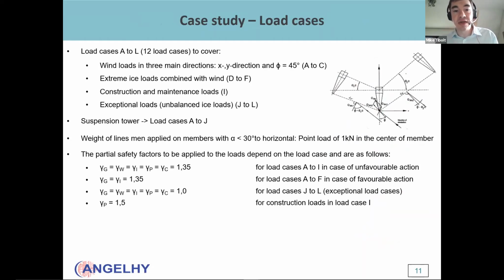And here you can see the load cases that you have to consider according to EN 50341 part 2.4, the national annex. You have 12 load cases, A to L, where you have the wind loads, which are considered in load cases A to C, coming from different directions, X direction, Y direction, so longitudinal directions. Then you have extreme wind loads, and also extreme wind loads combined with ice loads. These are load cases D to F. Then you have construction and maintenance loads, which are grouped in load case Y, and you have the exceptional loads like unbalanced ice loads, for example, ice accumulation in only one span and not in the other ones. These are considered in load cases G to L.